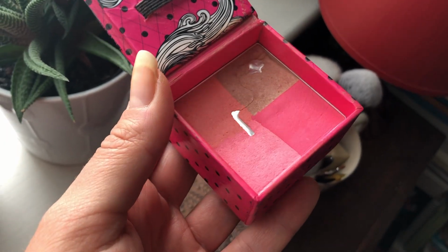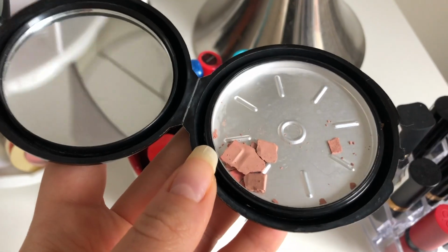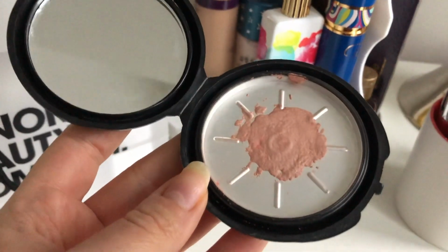The bronzer broke when I moved and I wanted to be able to use it up, but I figured that if I tried to repress it, it would sort of smush all the colors together. So I thought what made more sense was to actually take out the broken pieces of the bronzer and put it into an entirely different container, which is what I did, and I successfully panned that. It was actually fairly simple.